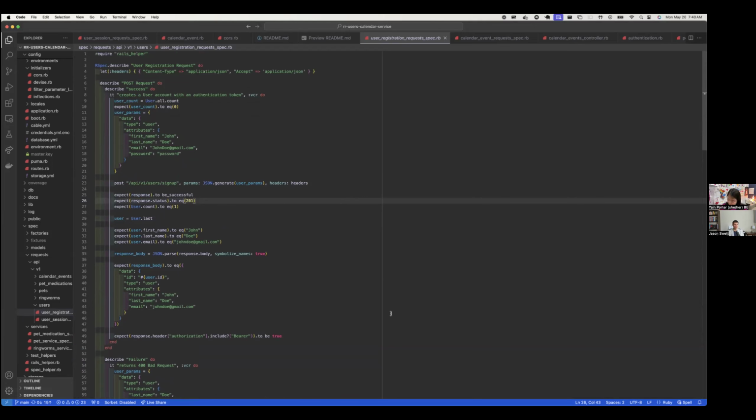Thanks. Okay, so we're getting a user count and we expect it to be 0. We're setting some user params. We're making a post request. We expect the response to be successful, status 201, user count to be 1. Okay. Then we're grabbing the last user and we're expecting certain things to be true of this user. And then we're expecting a certain response body.